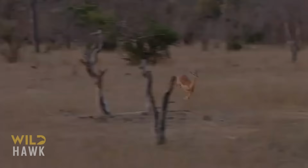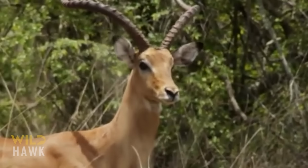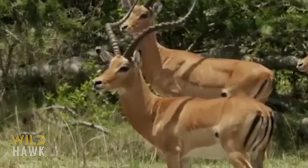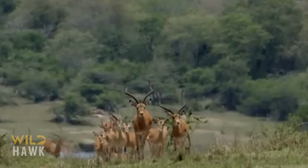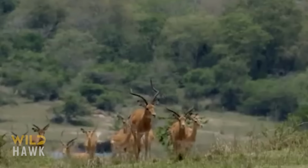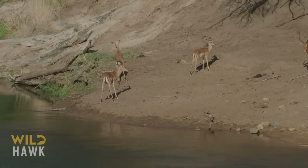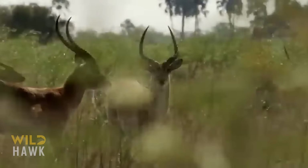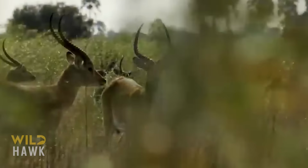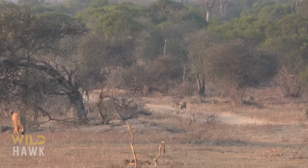In an attempt to adjust, the lioness lunged but lost her balance and slipped into the nearby water channel. That moment was enough to end the hunt. By the time the lions returned to shore, the impalas had vanished from sight. There was no prolonged chase, no second chance. The hunt ended in silence. On the savanna, sometimes failure doesn't come from weakness, but from acting just one beat too early.